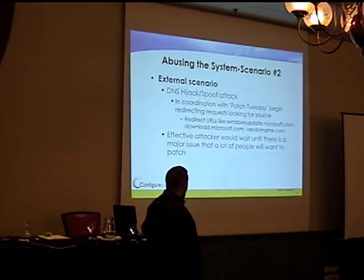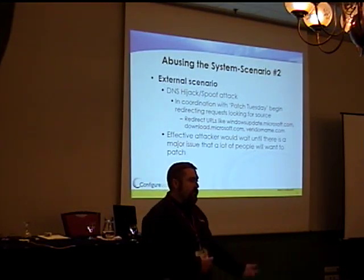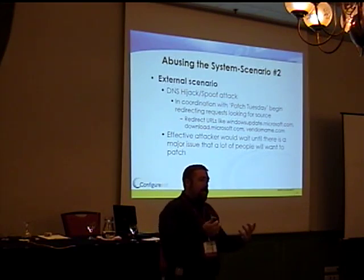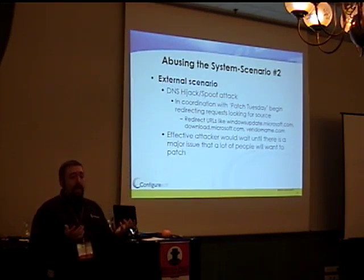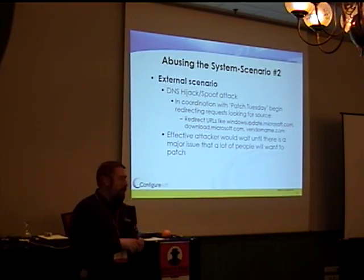The external scenario gets a little more interesting, and actually, the next few pages are where we talk about it, where it might be very interesting to bring in the Trojan patch. So in this scenario, what you do is you wait till Patch Tuesday comes up. And specifically, you want to take advantage of a scenario where there's something really bad going on in the world. Because when bad things go on in the world, lots of people download lots of patches and download them rather urgently.